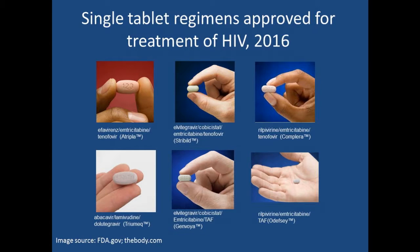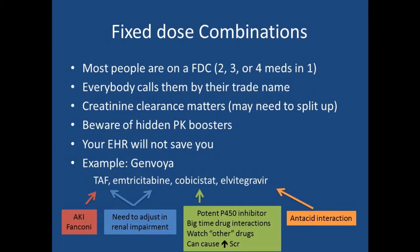All of the meds are right here for that individual. This is what they take for HIV. So we have a lot of choices now. Fixed dose combinations are not unique to HIV, right? There are combined diuretic and ACE inhibitors, cholesterol meds. We all are familiar with this, but let's take a moment to go through this.